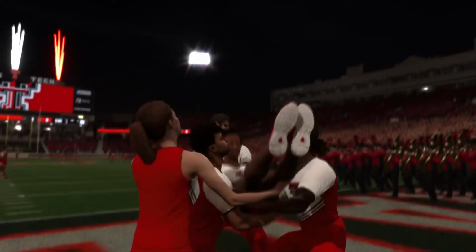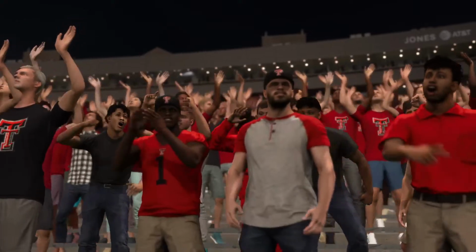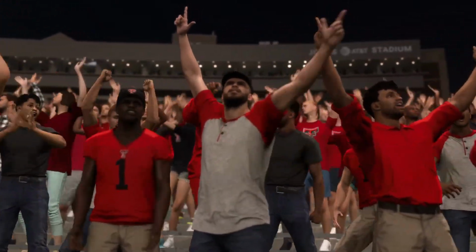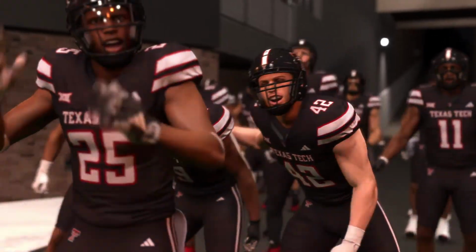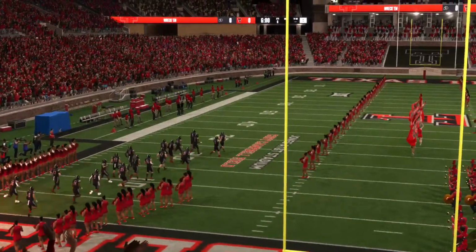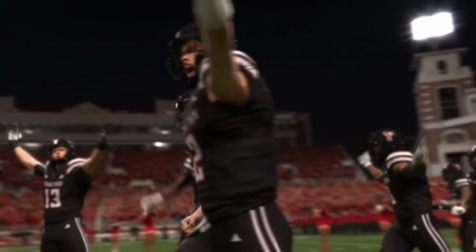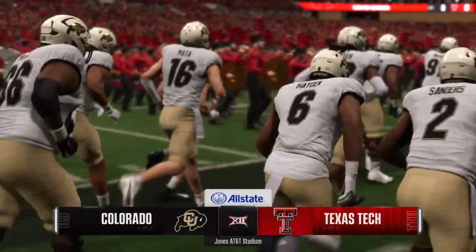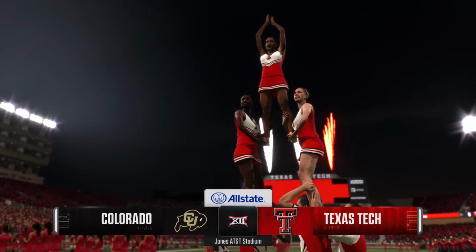Welcome everyone to Lubbock, Texas, and Jones AT&T Stadium, home to the Texas Tech Red Raiders. And this crowd, as always, will be rowdy because they've been gearing up since early this morning. Today, a couple of squads here to square off in a Big 12 showdown. As we'll see, a team coming off a crucial bye week, the Colorado Buffaloes, taking on the winners of 5 straight, the Texas Tech Red Raiders.